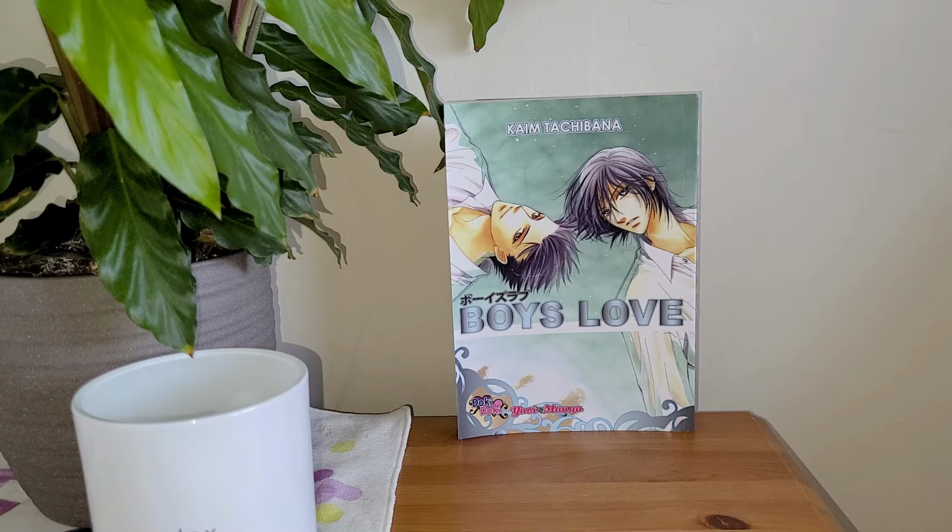So when this came up for sale, I was like, oh, how much am I gonna have to pay for this? Am I gonna have to pay £20? £25? How far would I be willing to be pushed to get a copy? And I got it for £7.50 plus postage, so £9.03.